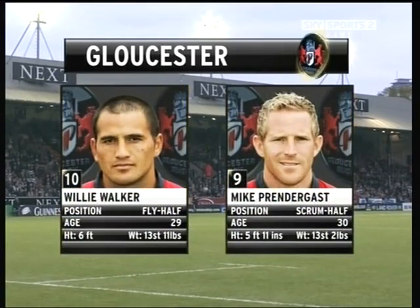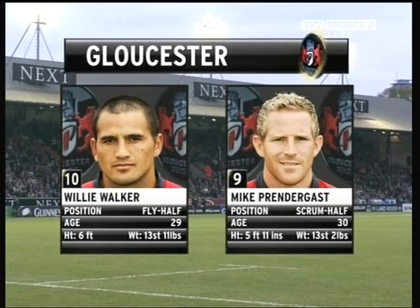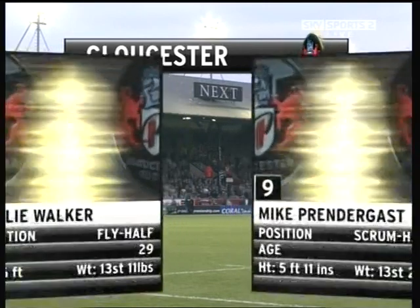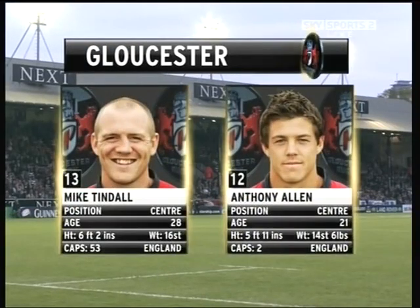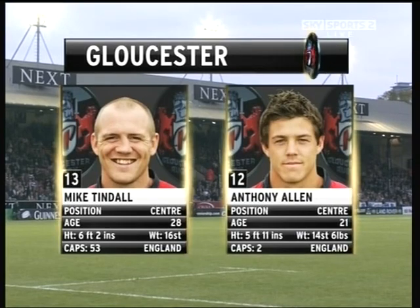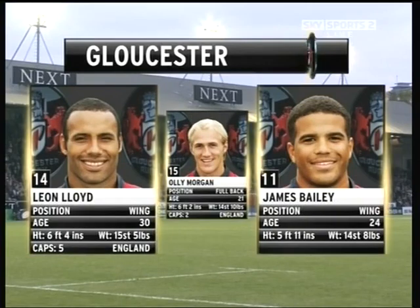Mike Prendergast is scrum half. Willie Walker makes his first Premiership start of the season. He takes Ryan Lamb's spot at fly half. Anthony Allen, in good nick this season, partners Mike Tyndall, 1 game back from a broken leg in the centres. On the left wing, James Bailey, Leslie Vainicolo still injured.